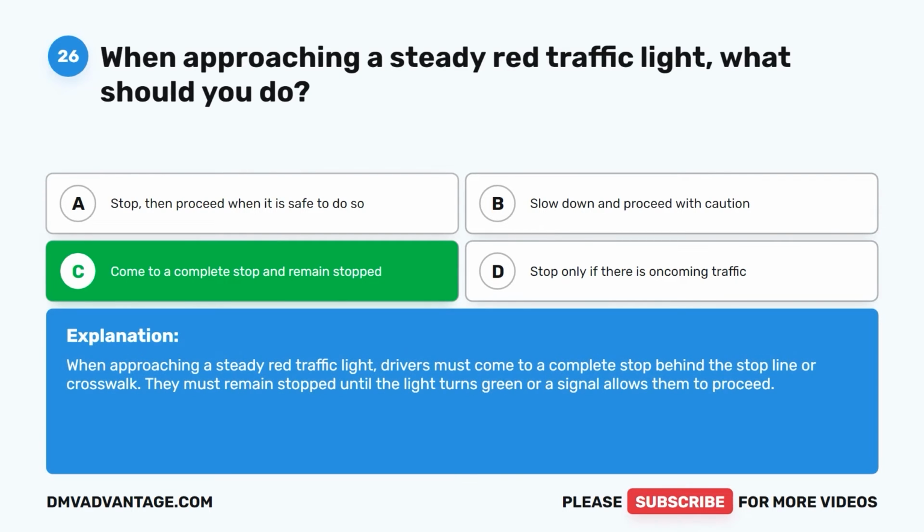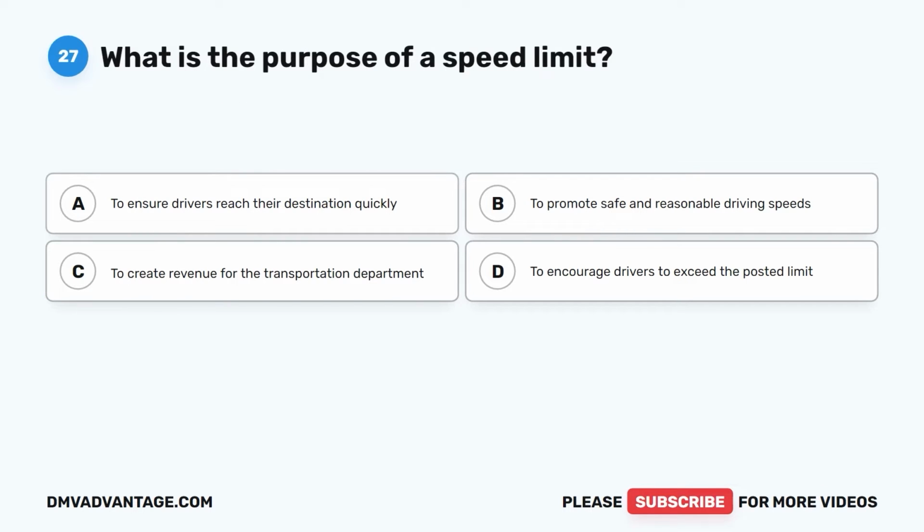When approaching a steady red traffic light, drivers must come to a complete stop behind the stop line or crosswalk. They must remain stopped until the light turns green or a signal allows them to proceed. Question 27. What is the purpose of a speed limit? A. To ensure drivers reach their destination quickly. B. To promote safe and reasonable driving speeds.